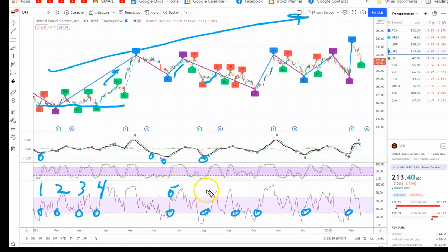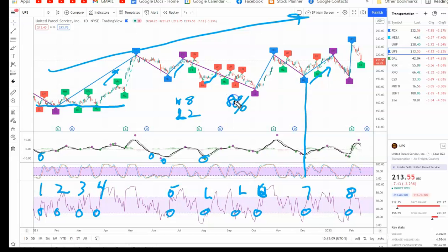Let's count that as a loss. This is a loser. This is a winner. 6, 7. And we'll count that as a win. 8. 8 wins, 2 losses, 80%. So what you do is you go down through each one of these and calculate that.